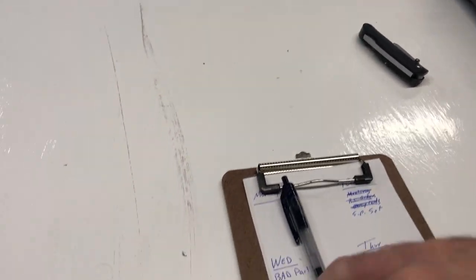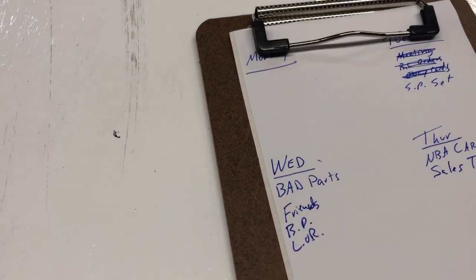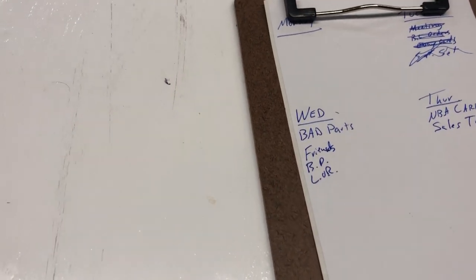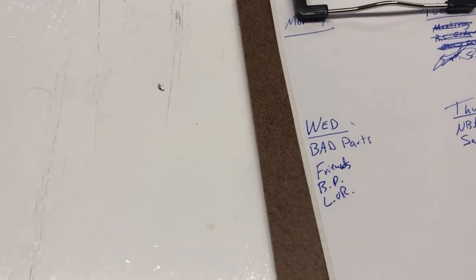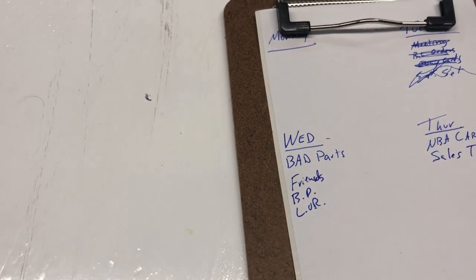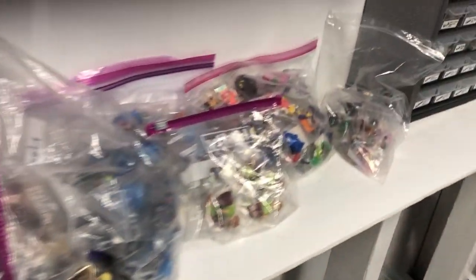Here's my list of goals, I guess. Space police set, we did all that. We did everything I didn't need to do yesterday. I feel like I didn't do much, but we did it. So all this is for my help coming at noon. So don't really have anything for me, but I'm gonna get these taken care of. And then instantly, the bad parts need to be bagged up for Brickworld. We'll sell out real fast. People like them.